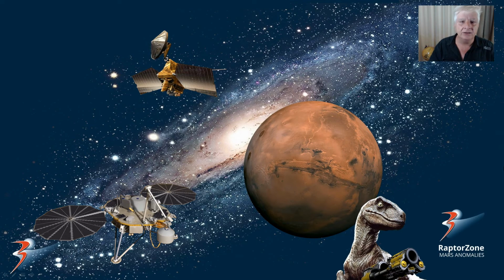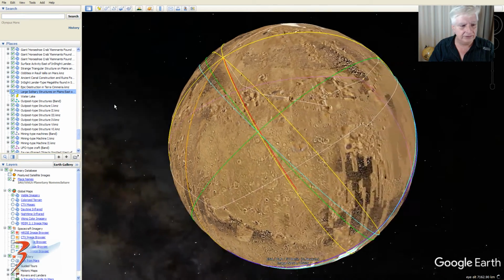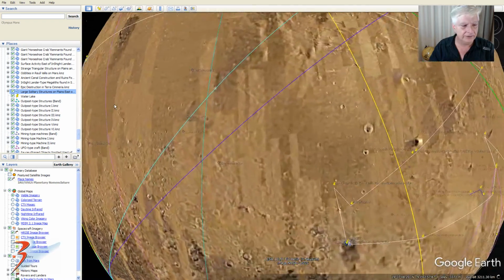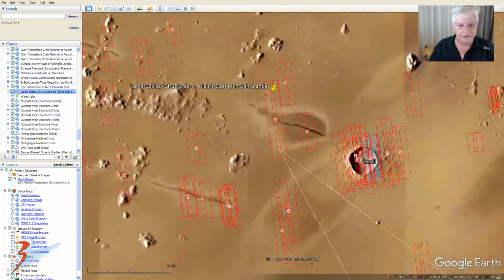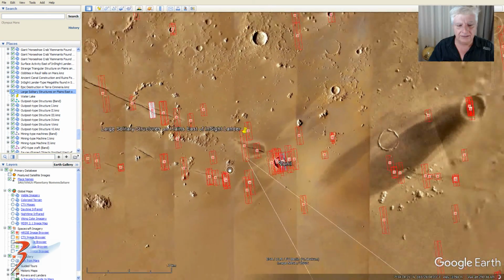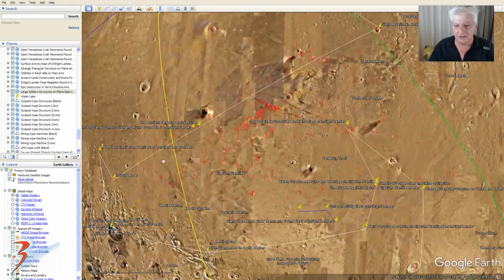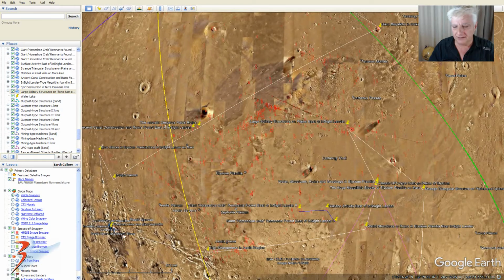So let's take a look at these anomalies and some others in the region in Google Earth Mars. And we head on over to InSight Lander and rover Curiosity. So this is the region we'll be analyzing. Just for reference, let's zoom out a bit. InSight Lander is located here, and Curiosity there near Mount Sharp.